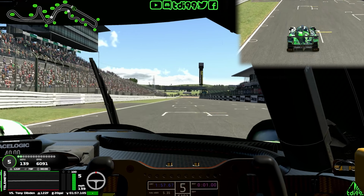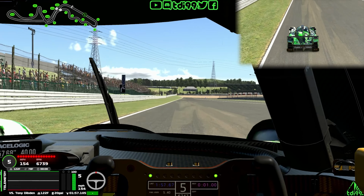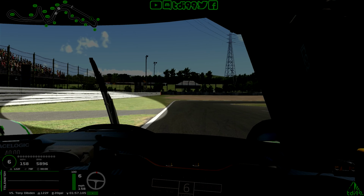Right then, Suzuka, this wonderful place. It's a good start-finish straight. It's a long way down here, so be cautious on the first few laps, and slipstreaming will definitely be a thing, but we are hunting for the little service road here on the left-hand side, and that's our turn-in point.